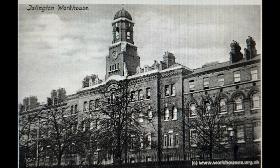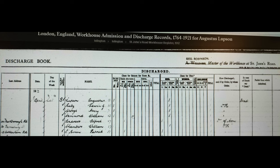In the 1901 census, he's in the Islington Workhouse, St. John's Road, that's it there. And he's described as not able-bodied and a hairdresser, so his photography is not mentioned. He may have had arthritis or some illness which prevented him from using his hands. I think it was something like arthritis, because he actually died in the workhouse aged 83. And there's his discharge. His discharge is dead.